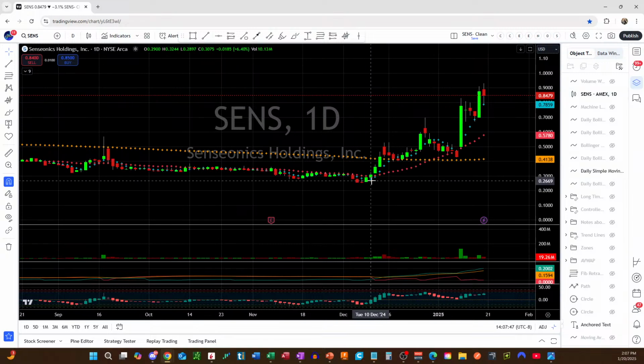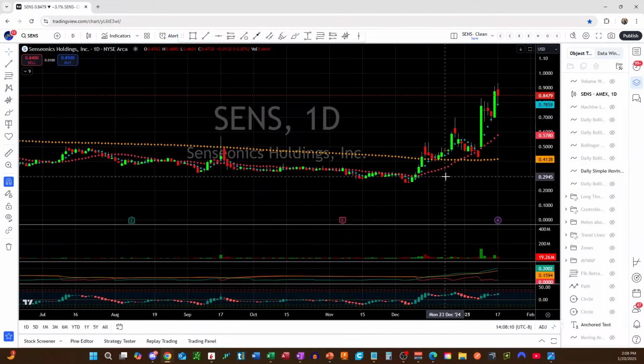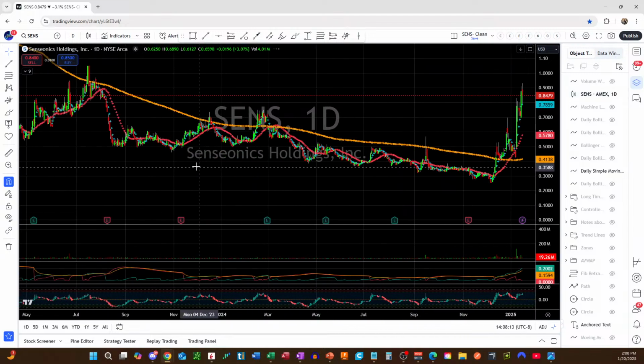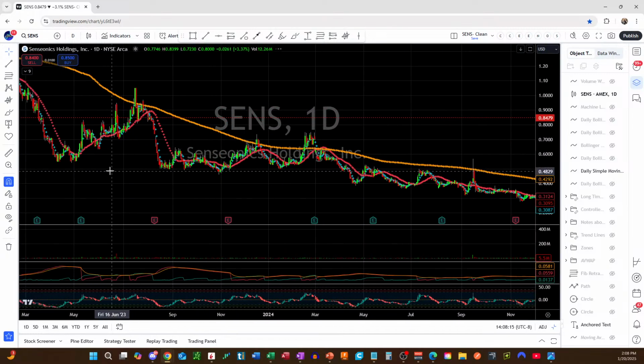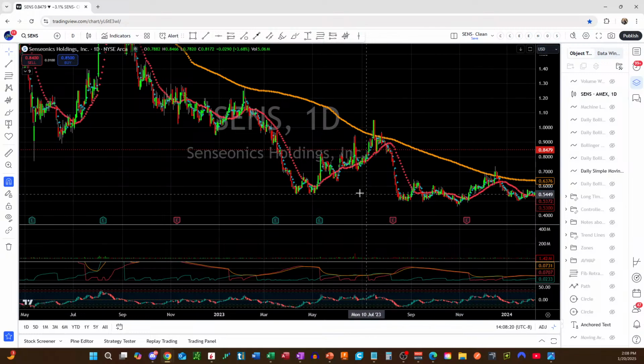We had the first glimpse on December 10th when the price closed above the 5-day moving average. It was still below the 20, which is the red line, and then once it crossed above the 5 and the 20, you start seeing more buyers coming in. And the one key thing I wanted to note is this crossover of the 20 moving average to the 200-day moving average. I mentioned this in a lot of my posts, but if you go back in time, look at prior major rallies where Senseonics made a big move.